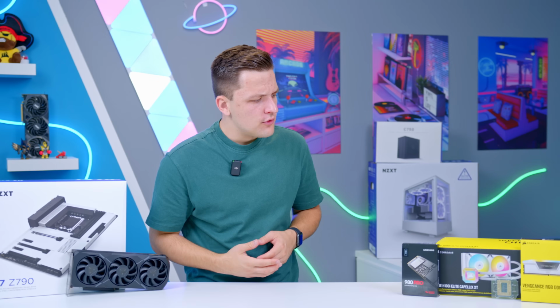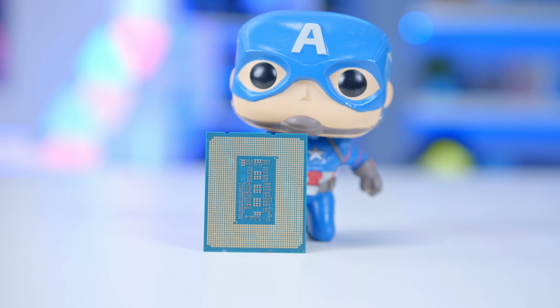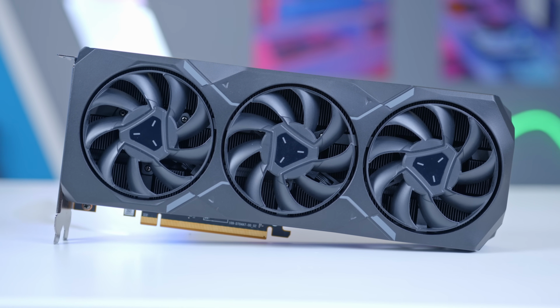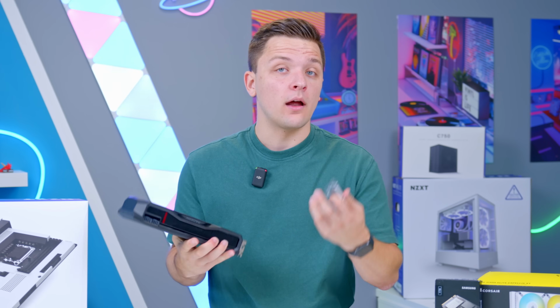Let's begin by talking through the parts in this build. Specifically, let's look at the CPU and GPU pairing. This is a combo of parts that really is the most crucial to get right. Pick a bad CPU and you could end up bottlenecking your pricey graphics card, and vice versa.